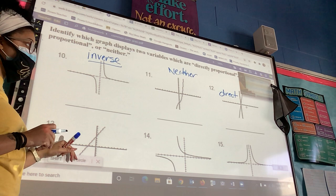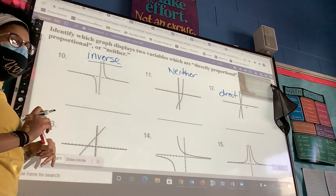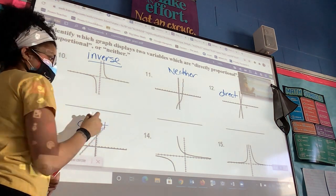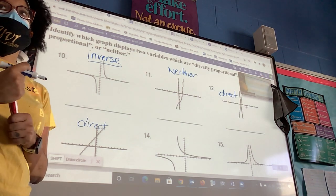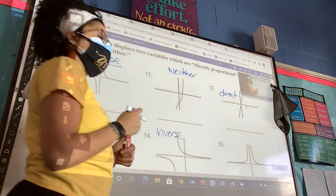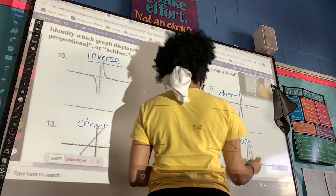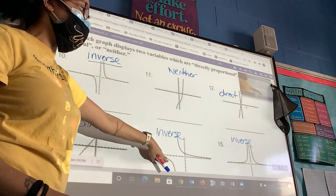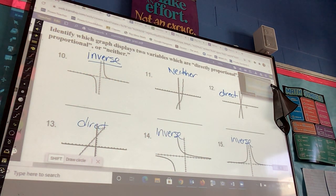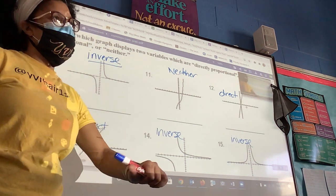So for 13, would this be linear? Would it be direct, inverse, or neither? Yes. Direct. 14. Inverse. 15. Okay, inverse. 14 looks a little bit different than the two that we already had, but it's still inverse. There's still a break in the graph because they have those two curves. They're called branches. We'll get into some fun vocabulary later.